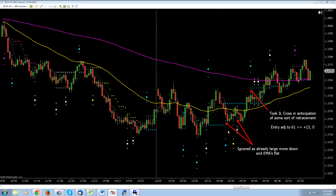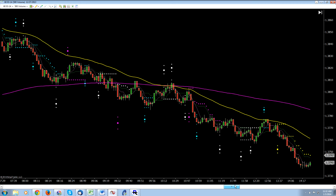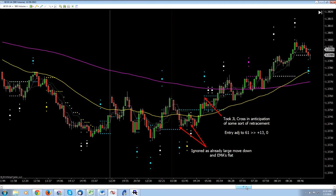One of the rules for ignoring a setup is not to take the first setup if an EMA is flat on a continuation of an already large move, and we can see that the market had retraced that earlier push higher quite a bit already, and the same goes for the second setup here. So I actually was looking for a reversal, and you can see that this started to happen into this early jump line cross setup. Now, it wasn't a huge trade, but it doesn't have to be, and it resulted in plus 13 and just a scratch on the trailing position.